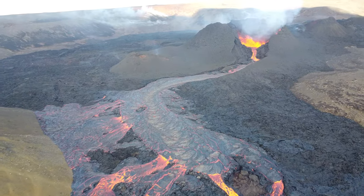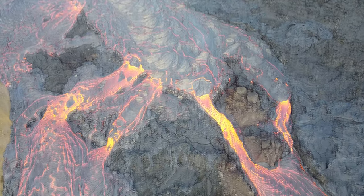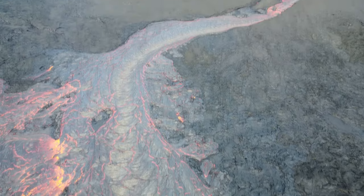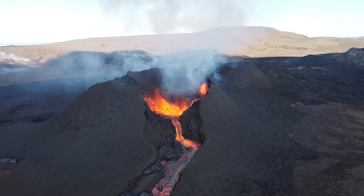Okay, here's our approach to try to come right up to the cone itself. Was having a little bit of issues with the heat drafts and a few hiccups with the gimbal on the drone, just because these are far from ideal flight conditions with the winds that we're seeing, the weird dust devils, and of course the immense heat.